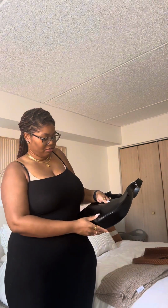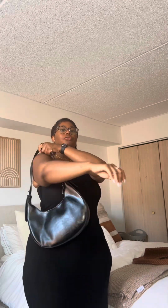Number two is another vegan leather bag. Like, it's just really soft. It's got cute little two zipper details on it. This bag was $31. They have it in a bunch of colors. I'm also thinking about getting it in like a brown color. I think this is so cute.